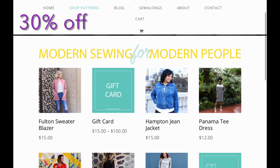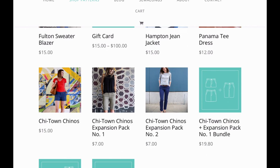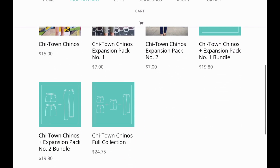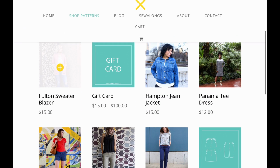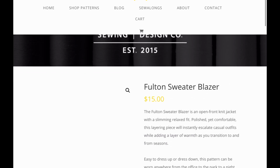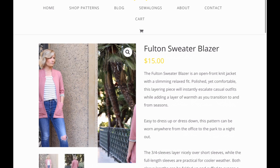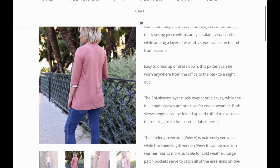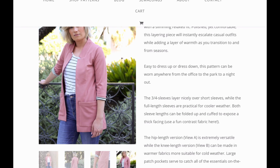Then there's Alina Design Co, very much new to me. I do remember though when this Fulton sweater blazer was released, and of course I've heard of the Chi-Town chinos, which are also very cute. But I think I would probably go for this Fulton sweater blazer. I think it's very practical. I love the notch collar and the big pockets, except I would make it full-length sleeves because for me, 3/4 length sleeves don't really work. They're not warm enough for me.